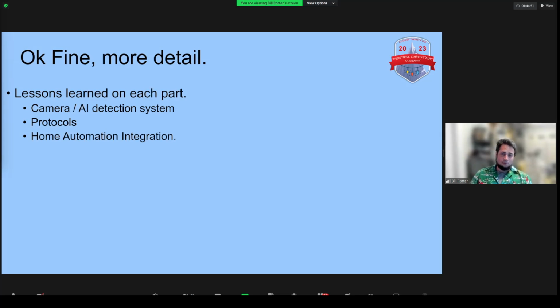All right, so let's break this down. We're going to break this down in a couple parts: camera and AI, protocols, and home automation integration. Those are the three major sections I'm going to go over tonight.